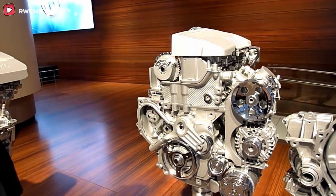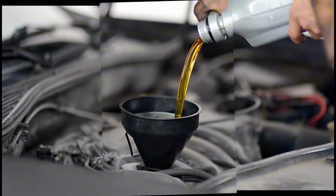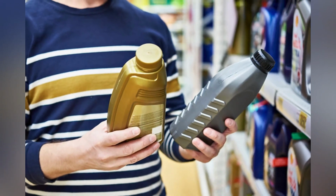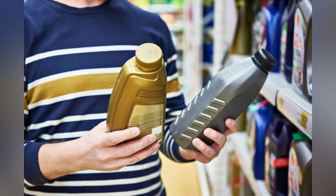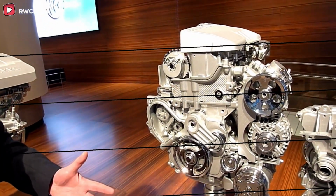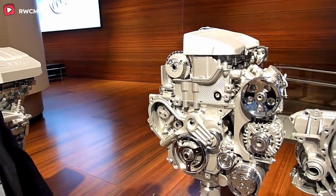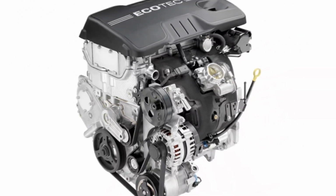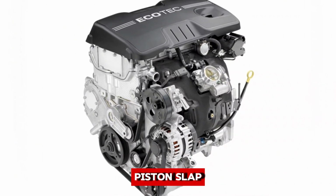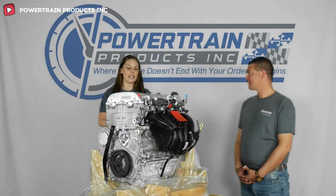The primary problem with the 2.4-liter Ecotec was its huge oil consumption. This led to owners needing to frequently check their oil levels and top off their oil between standard oil changes, which turned out to be both bothersome and expensive. Moreover, the timing chain, which plays a crucial role in managing engine timing, faced its own set of challenges. As if that were not enough, the 2.4-liter Ecotec gained a reputation for suffering from piston slap, a scenario where the pistons produce a banging noise due to excessive wear.